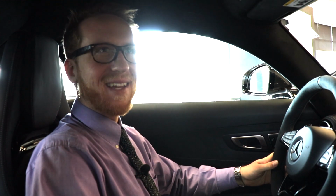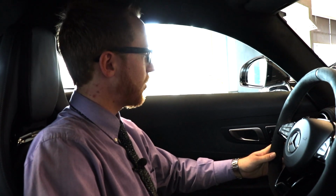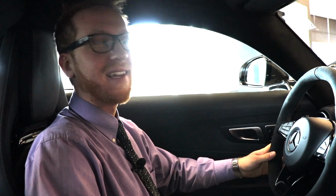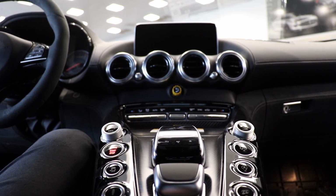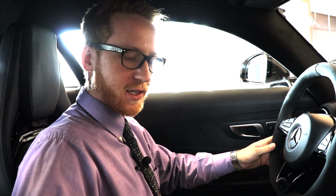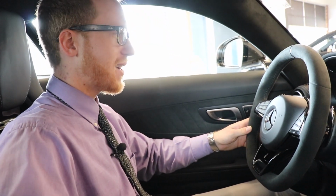So here we are on the interior of the AMG GT R, and the first word I would use to describe this is a cockpit. 100%, this is a driver-centric interior. Everything that you're going to need to control any of the main performance functions of the vehicle will be right exactly where you need it.